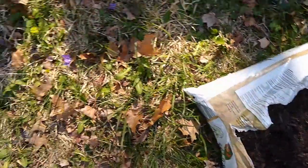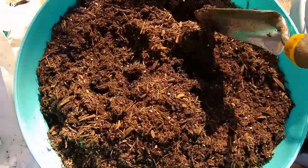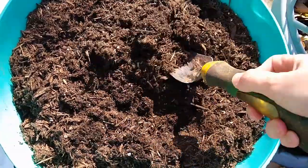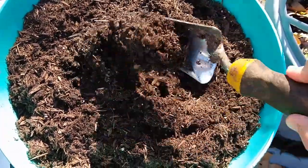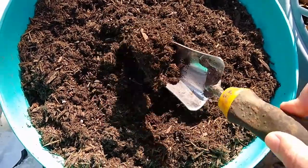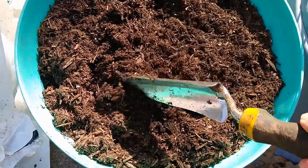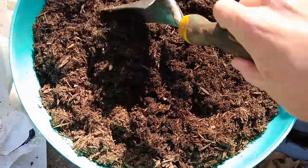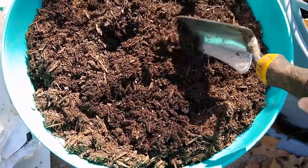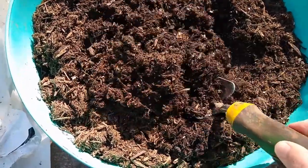For comparison, this is a planter that I dumped some Gardenline potting mix into the other day. The potting mix is specifically formulated for planters. It's designed to add just the right amount of moisture to your container garden. And this potting mix definitely has a finer texture. It has a lot of the same ingredients, the pine bark, the peat moss, the fertilizer, the pH adjuster, but it has a much finer texture.